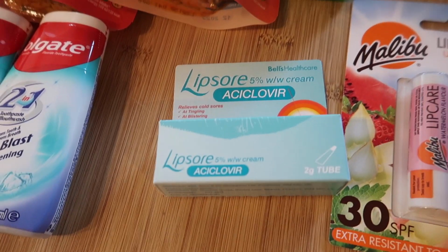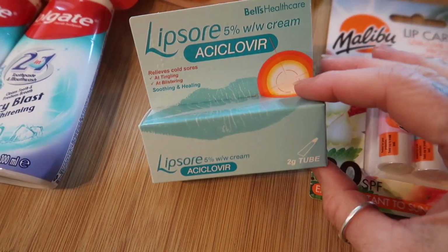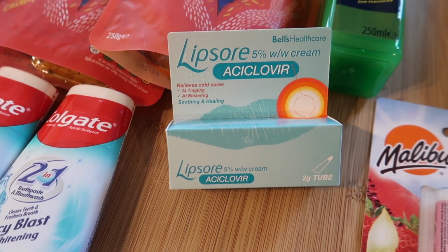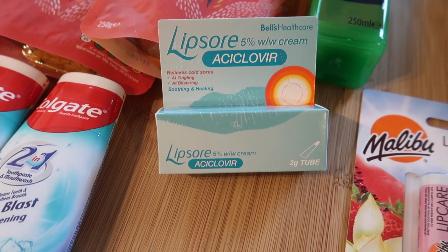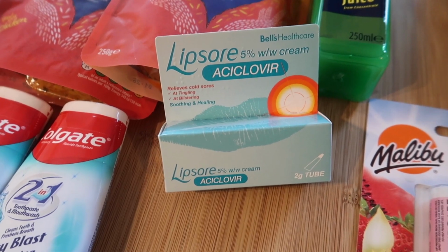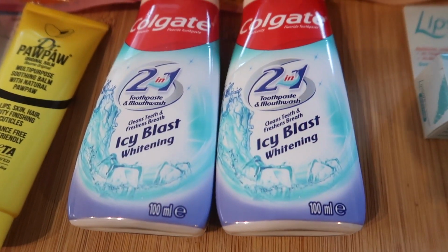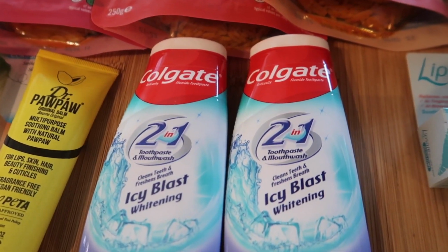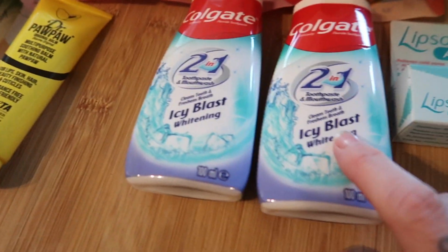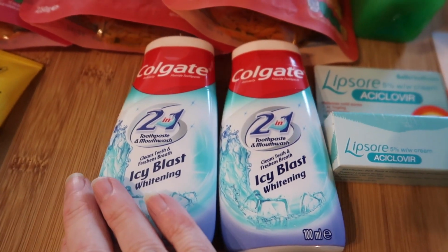I suffer from cold sores, especially when I get in the sunshine, so I bought a cold sore cream. This is the same as Zovirax, the branded one. Zovirax is £6 or £7 now. It's gone up, it's quite a lot. And this has the exact same ingredients and it's £1, and you can always get it in the pound shop as well. 2 toothpaste to take, one for me and Steve and one for the 3 boys to share. Hopefully that'll be enough. Toothpaste lasts ages, doesn't it? But this is toothpaste and mouthwash in one, and it was only £1.25, so I thought that was quite good.